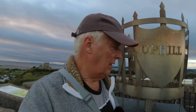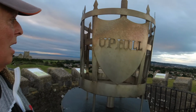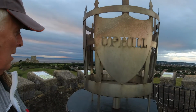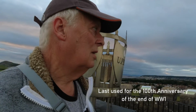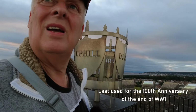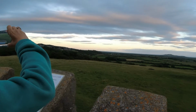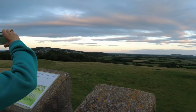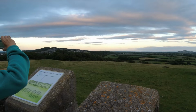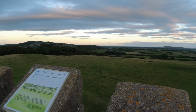It's a bit drafty up here though. Here's the beacon. Uphill beacon. Don't know when that was last used. Glastonbury. Yeah, you can see the high point, the tor over there. You can make it out just about. I wouldn't have done if they hadn't said it just looked like a little hill, but I suppose there's not much around it, is there, which is what kind of gives it away.